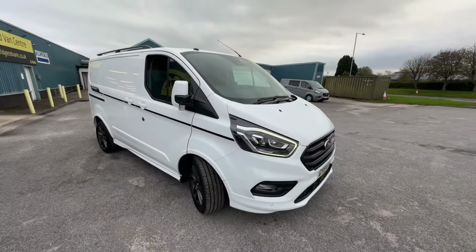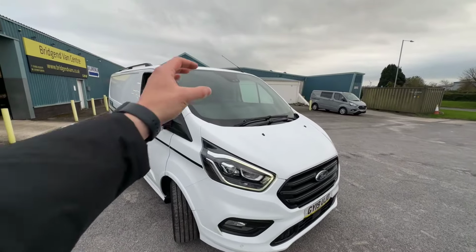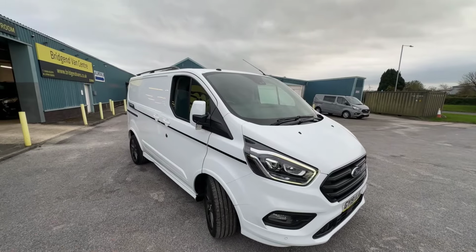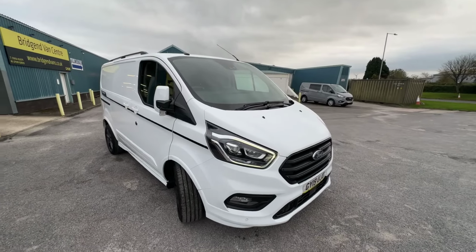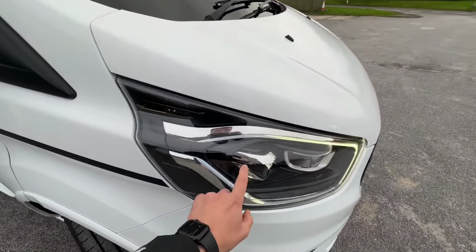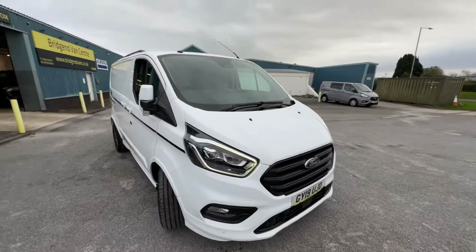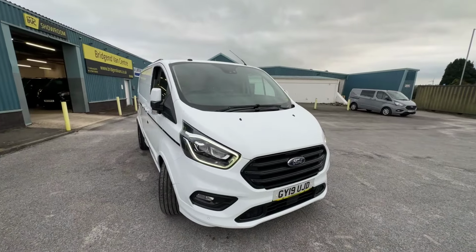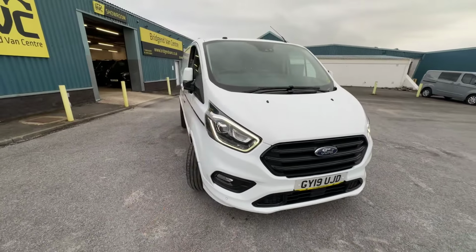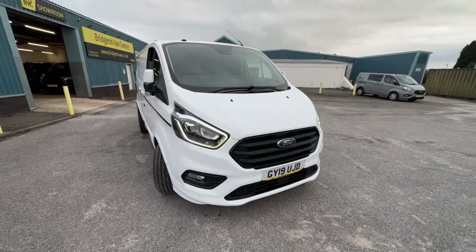And of course you can tell that from the spec as well. Speccing it with things like twin side loading doors, 230 volt power converter, adaptive cruise control. Clearly they wanted a van that was specced very nicely. And something else again, which is an optional extra, they've specced it with the bi-xenon headlight upgrade, so a much brighter headlight on this van than standard. Of course, you get the lovely LED daytime running light, which you get on the normal headlights as well, but that just does make a nice difference also.